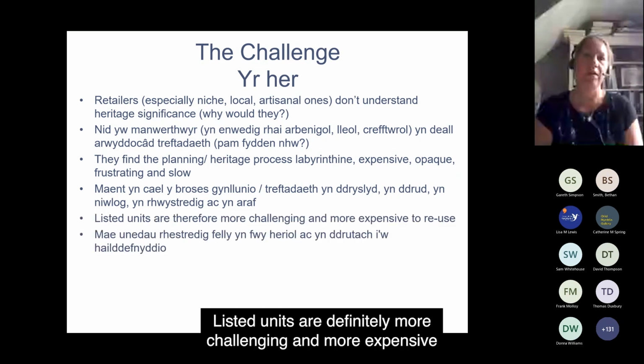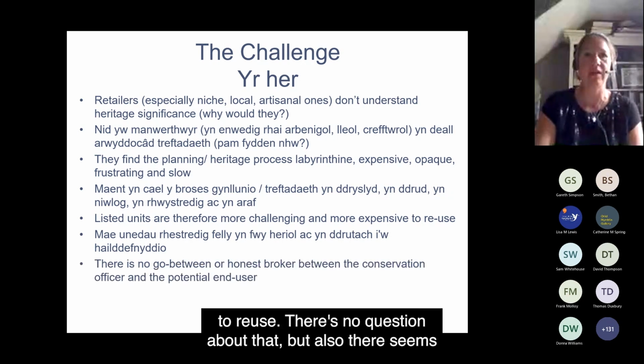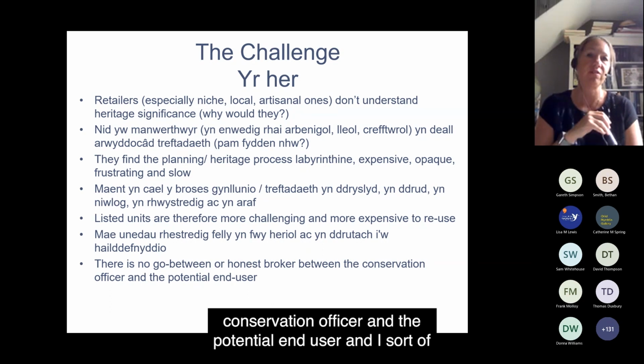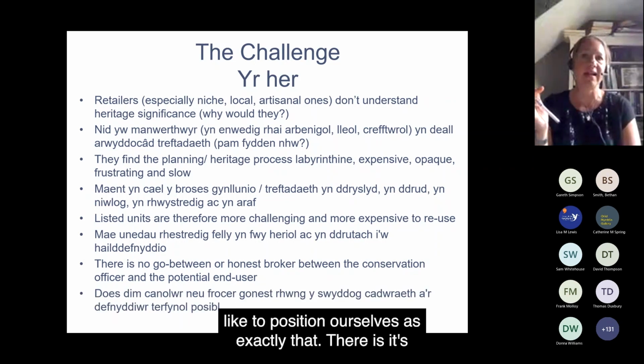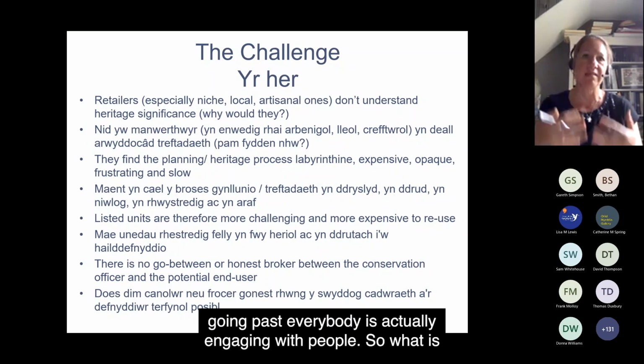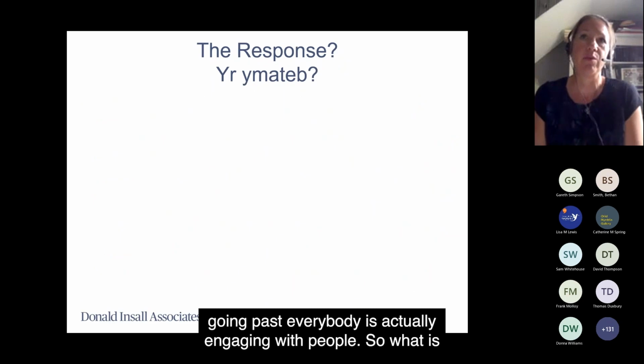Listed units are definitely more challenging and more expensive to reuse. There's no question about that. But also there seems to me to be no go-between or honest broker between the conservation officer and the potential end user. And I like to position ourselves as exactly that. It's trying to make sure that the conversation which is currently going past everybody is actually engaging with people.